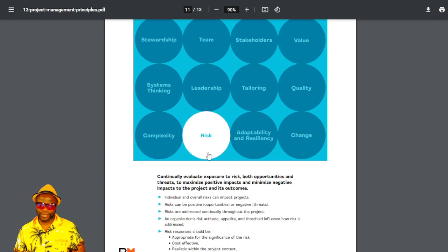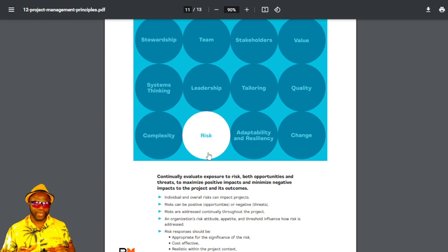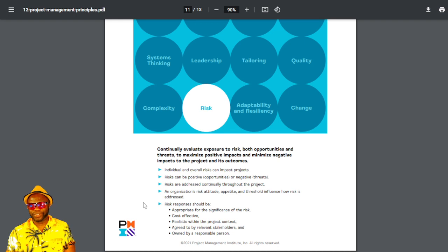The next one is risk. We already know what risk is. Risk is an uncertain event that could impact your project positively or negatively. And all it's saying is be aware of risks, positive risks, opportunities, negative risk threats, assess them all throughout the project. An organization's risk attitude, appetite, and threshold influence how risk is addressed. Risk responses should be appropriate for the significance of the risk, cost-effective, realistic, agreed, and owned. What they're saying in essence is choose the best mousetrap for that risk.